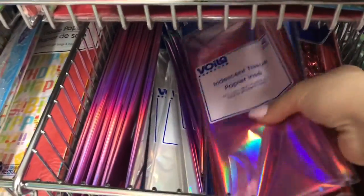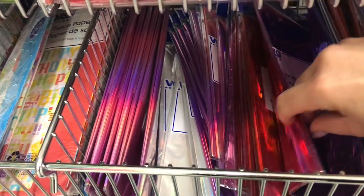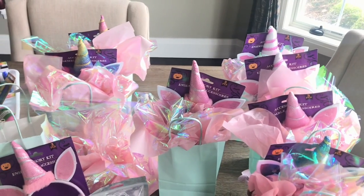Ooh, these are new iridescent tissues. So when I did the loop bags for Scarlett's birthday, I used some of the clear ones and it looked so pretty in the bag. It just brought the bag together. I'll show a picture if I can in this video.